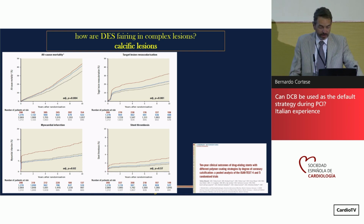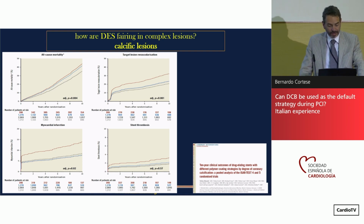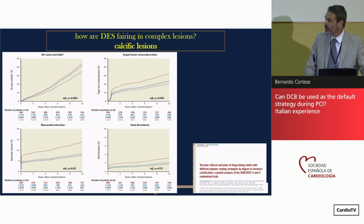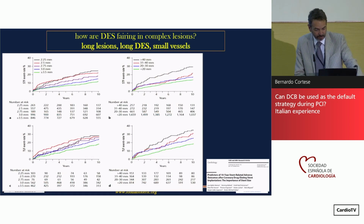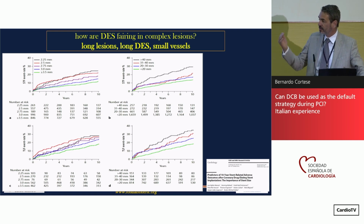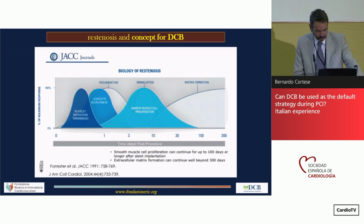Yesterday we had very interesting sessions dedicated to calcific lesions. You can see here that currently available DES are not good. They are not good at all. We have a lot of devices now, but still placing metal in a highly calcific lesion is associated with impaired outcome. We have to keep this well in mind. Quite the same for small vessels and long lesions. There is one nice study that, for the sake of time, I didn't put here, the GRAND DES registry, which shows that the longer the stent is, the worse the outcome in our patients.